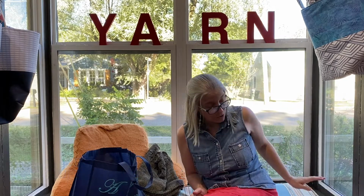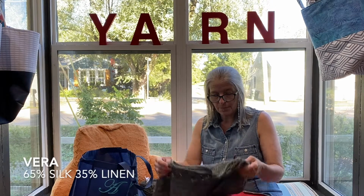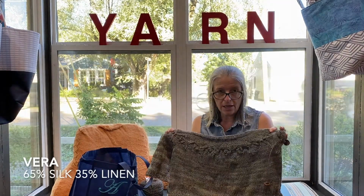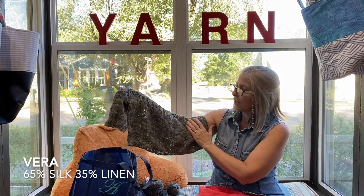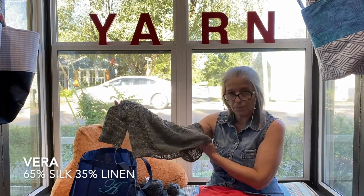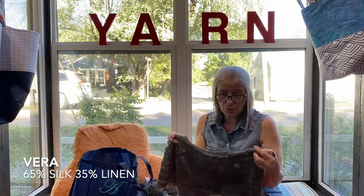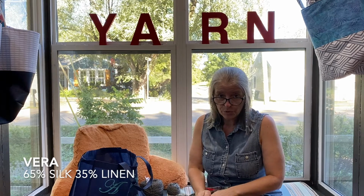Another one of their yarns that we had in 2020 is called Vera, and it's kind of a sport DK weight linen and silk. This is a love note that I'm working on. Instead of carrying 2 strands, fingering and lace together, I'm just doing DK. This linen and silk is exquisite. It's very smooth. It is 65% tussa silk and 35% linen.